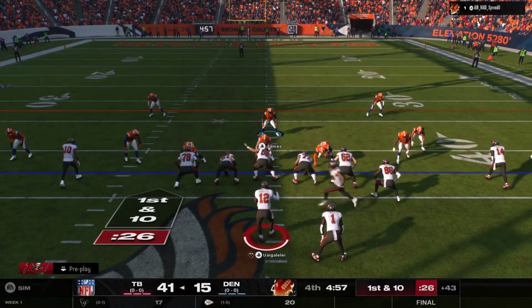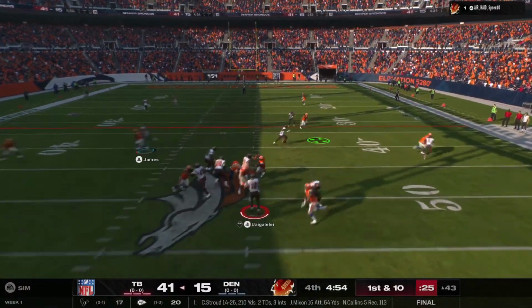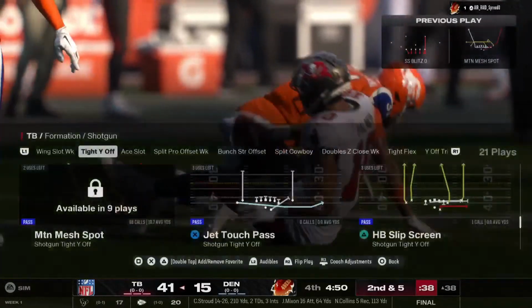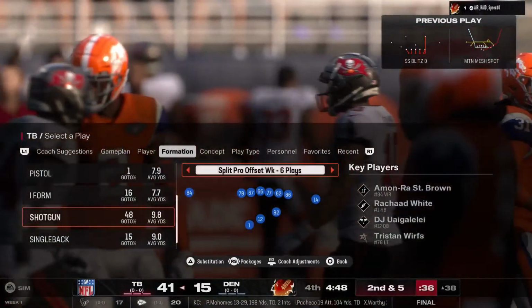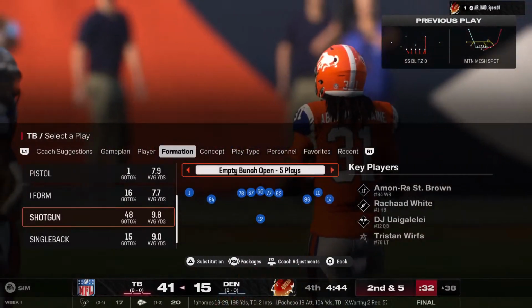They'll bring St. Brown in motion. Right away, they'll set up to throw. This one complete to Palmer. And they'll get about half of what they needed. It's a pickup of 5 and sets up 2nd and 5.